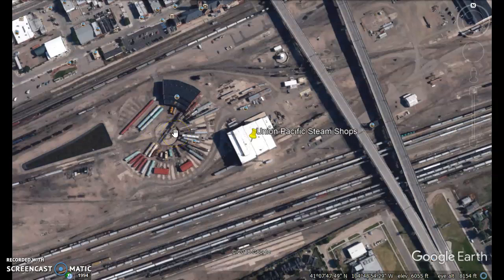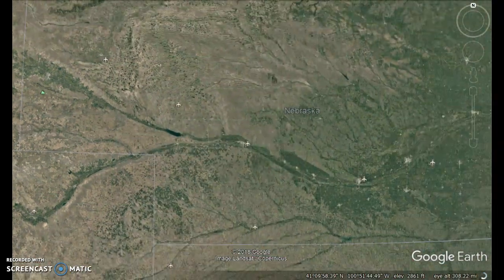Recently, the Union Pacific completed the restoration of Big Boy number 4014, and she saw service for the first time in 60 years for the commemoration of the Golden Spike. So I'm going to move on now to another railroad. We're going to go to Steamtown National Historic Site.